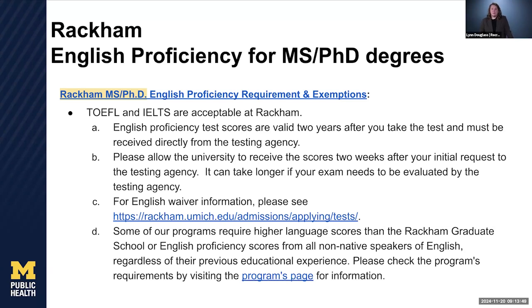Some of our programs require higher language scores than the Rackham Graduate School English proficiency scores from non-native English speakers. So again, please be sure to check the program's requirements by visiting the program page or reaching out to a program coordinator. The list of exceptions for TOEFL and IELTS scores are very similar.